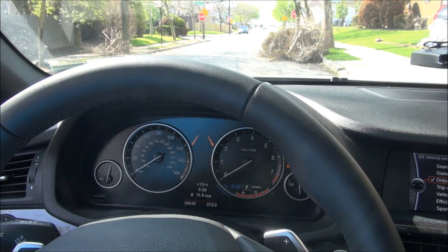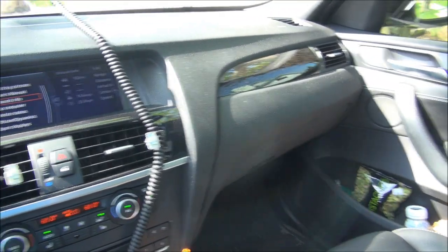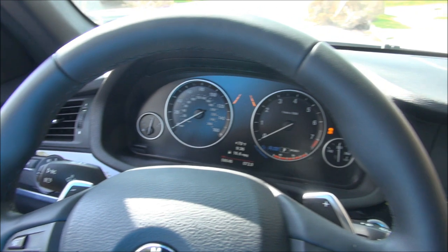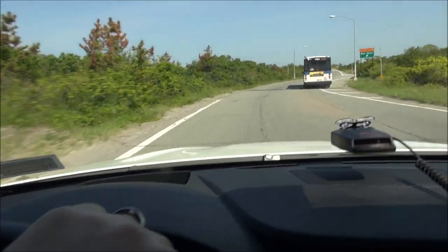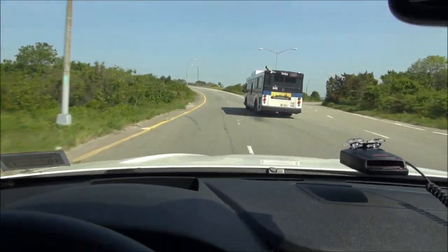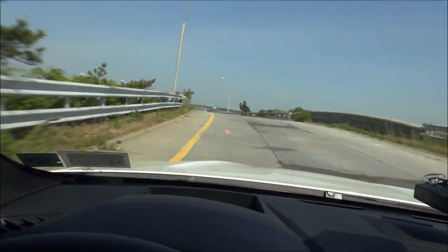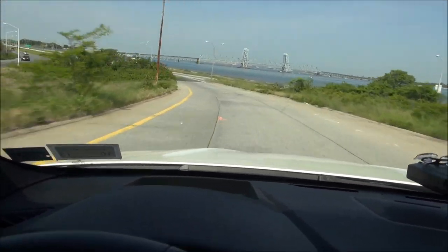Is the X5 more refined in the interior? Obviously, you know? It's an expensive vehicle, but this interior is wonderful. Nobody's gonna complain about it, I guarantee you. This is Rockaway again. This is one of my favorite roads when you leave Brooklyn and enter Brooklyn. It's pretty smooth over here.